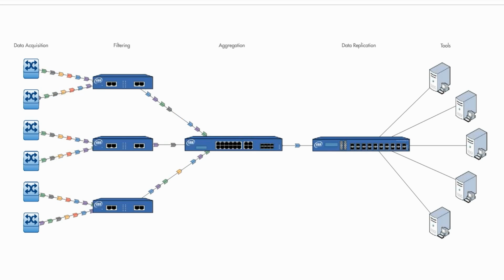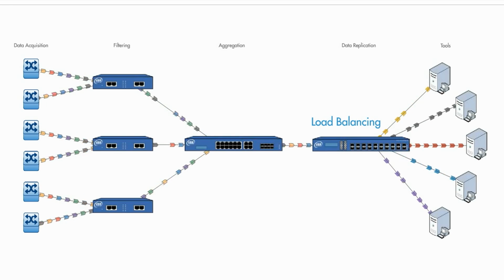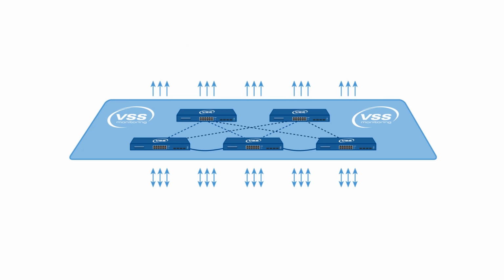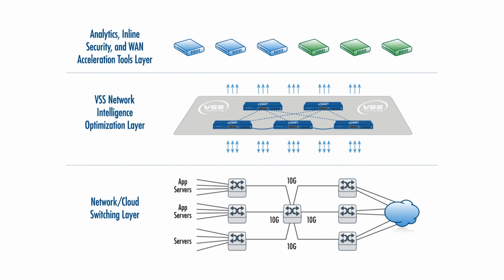Purpose-built appliances featuring a broad set of line rate traffic intelligence capabilities can be deployed at strategic points in the network, providing passive or active monitoring between the network intelligence tools and the switching infrastructure. By deploying these appliances in a mesh, the network intelligence optimization layer can become self-healing while gaining vast scalability in step with the operator's budget for monitoring coverage and future expansion.